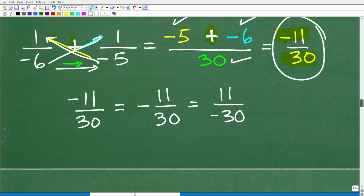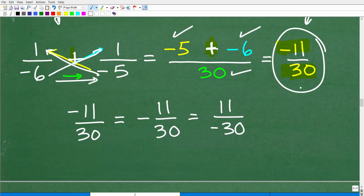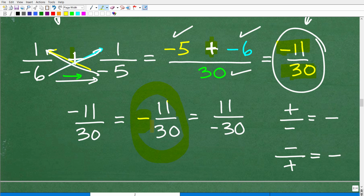A lot of students confuse this. Let's just review this real quick, okay? The rules for positive and negative numbers. A positive divided by a negative is what? Negative. A negative divided by a positive is what? Negative, okay? So it's the same thing. Sometimes students kind of get hung up on where the negative sign is. So technically what you should do is just make the whole value of the fraction negative. This is the best way to write it.